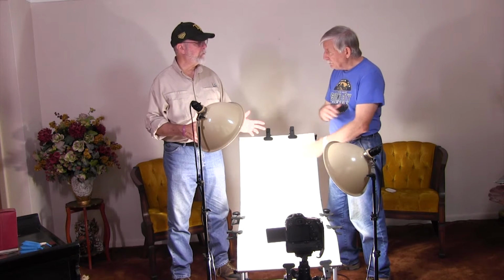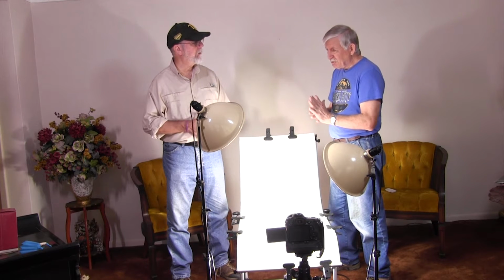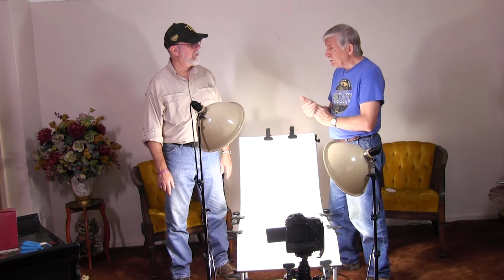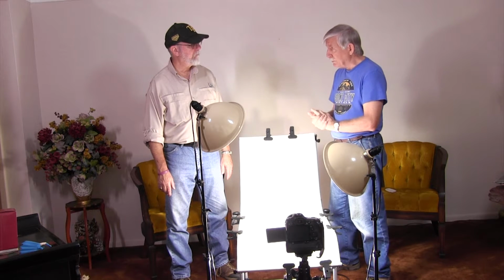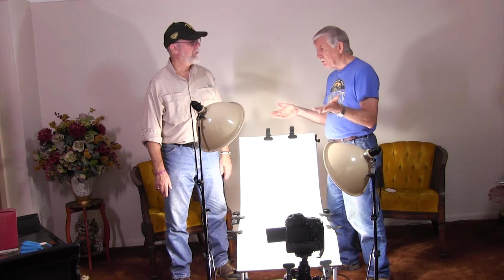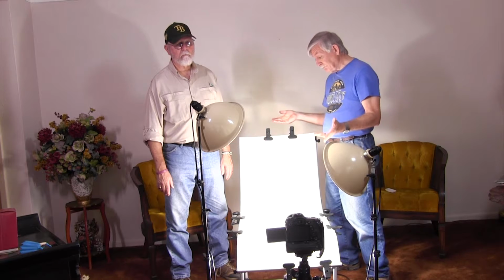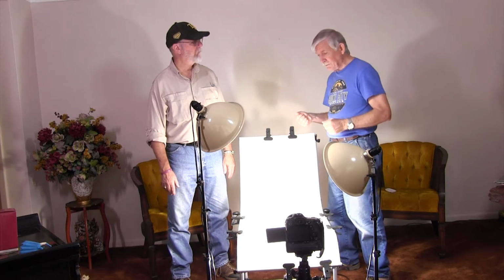And would we use manual mode, or would we be just as well to use aperture priority? You could use aperture priority and exposure compensation, or use manual and manually set it. And then tweak it till you get exactly what you want. So keep your ISO as low as reasonably possible. So let's go ahead and take some shots and show what we've got here.